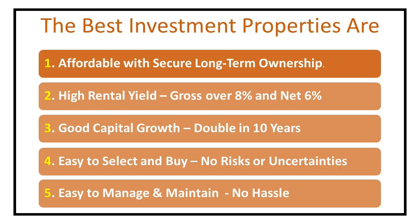In general, a good investment in property needs to deliver on all of these. It needs to be affordable with secure long-term ownership. It should deliver a high rental yield, ideally a gross yield of over 8% of property price per year and a net yield of 6% after all costs and expenses.